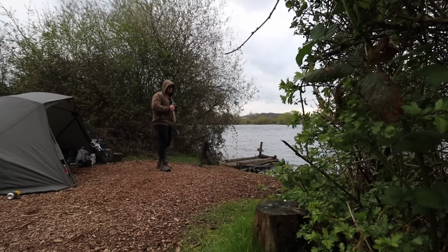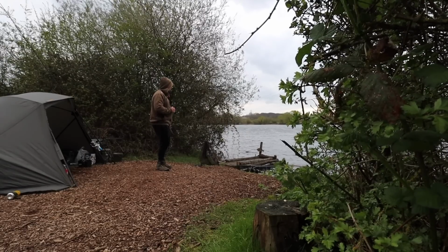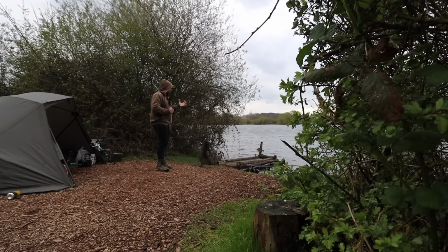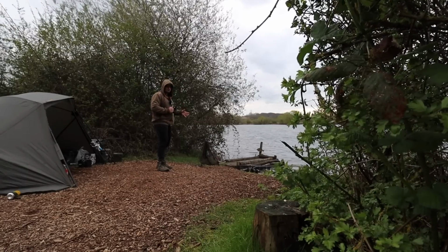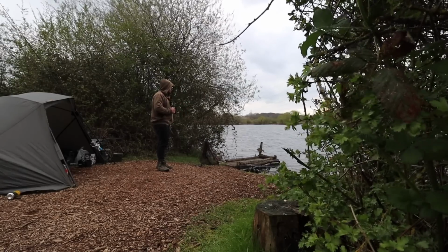Well, I've been watching the water for a while. The wind's picked up again. It's starting to come in. I've got the hood up. It's actually starting to feel a little bit fresher again now. It's sort of getting towards the later part of the evening. The light's going to be going within the next hour or two.